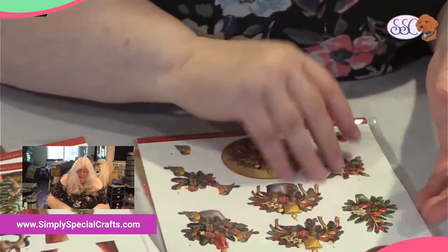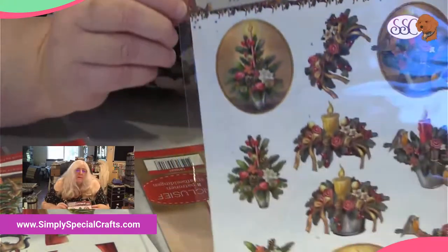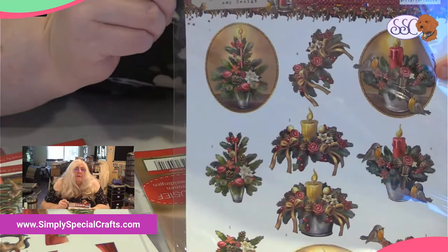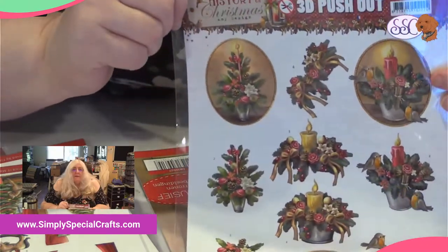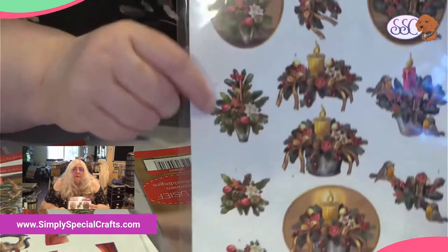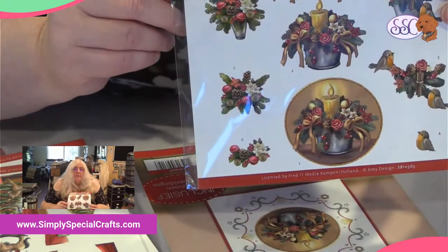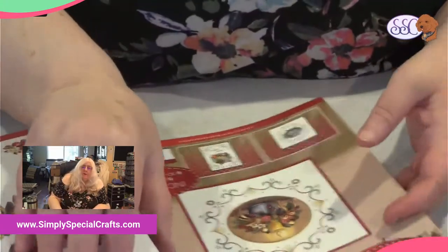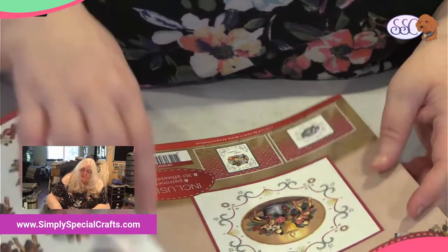Here we have candle designs. We've got kind of a little topiary on this side. We've got a candle and an arrangement on the other side. And then here we have another candle arrangement. Yes, these are all pop-outs, Roberta. Three push-out designs is what they call them there.